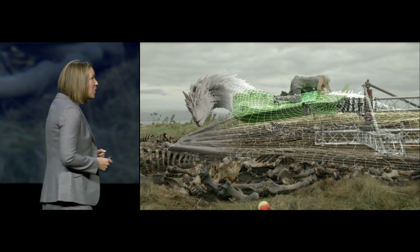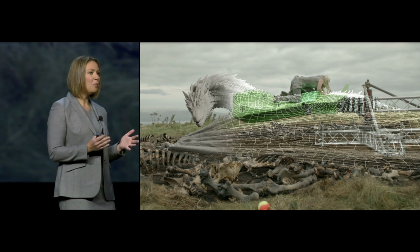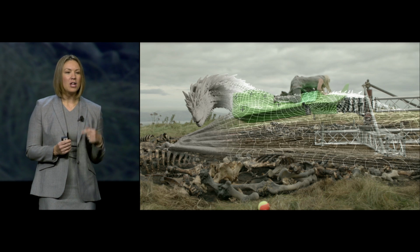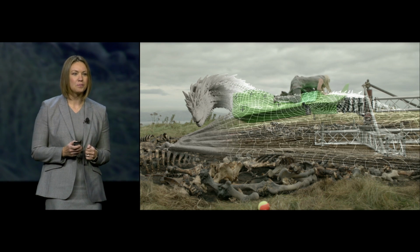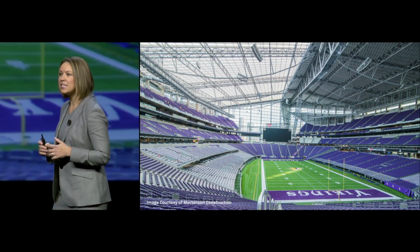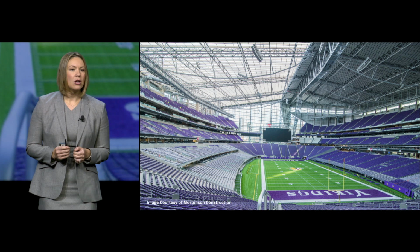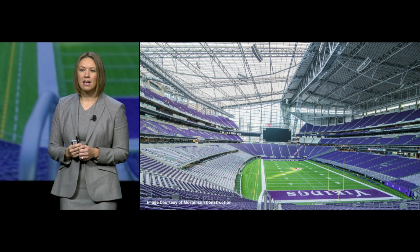It's true. But what I never really think about until I was preparing for today is the pure complexity that goes into making me feel as if that dragon is not only mine, but it's real. The people, the technology, and the data that go into creating that experience. And then it struck me. That same kind of behind-the-scenes complexity, data, information, technology, go into creating an experience for a fan sitting at a Vikings game.